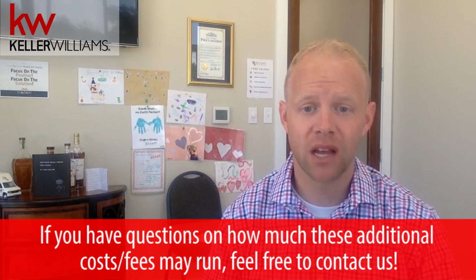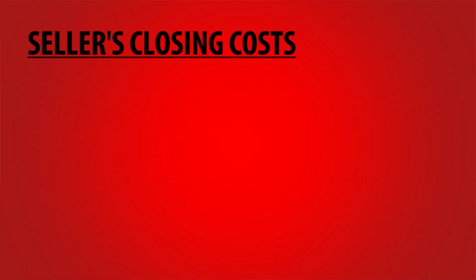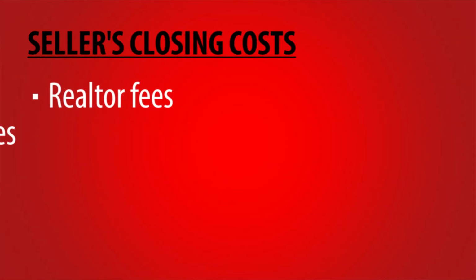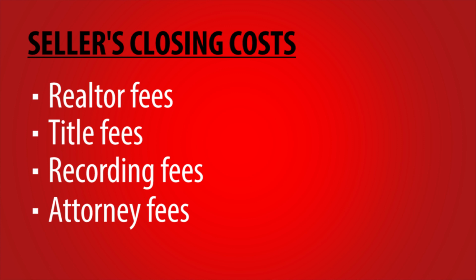For the seller, typically we're going to tell folks that theirs are going to run about 8.25%. So where does that come from? Well, you're going to have realtors' fees, and then some title policy fees, right? There's going to be a fee to obtain a title policy. There's going to be recording fees with the county. There's going to be some attorney's fees as the attorneys are drafting documents to sign.